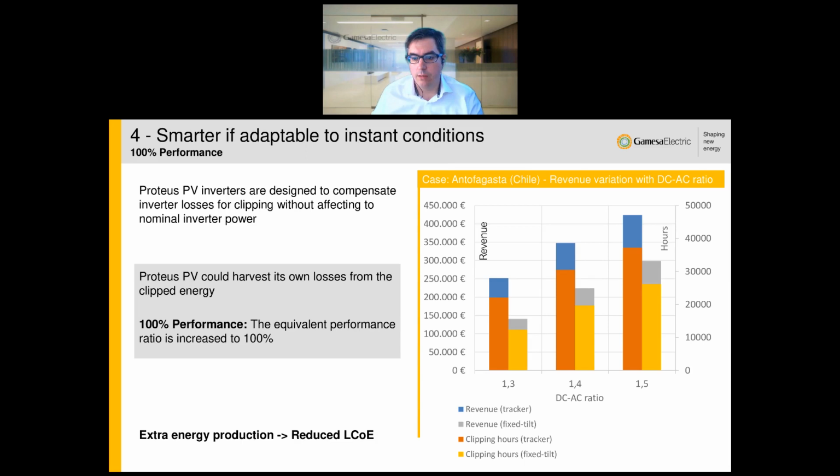You can see in both cases, and we are talking now about the first case, the 1.3, you are having an extra revenue of 250,000 euros. That's equivalent to a part of the plant that you are receiving for free. Apart from that, you are using clean energy that is wasted in the other case. Then it's more sustainable, more profitable, and of course, it can reduce the LCOE.